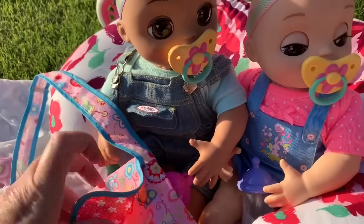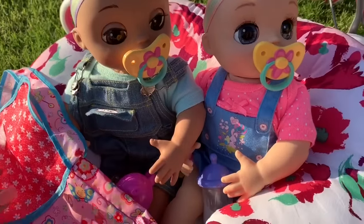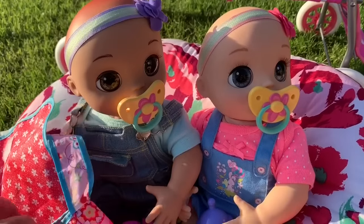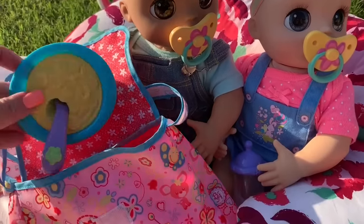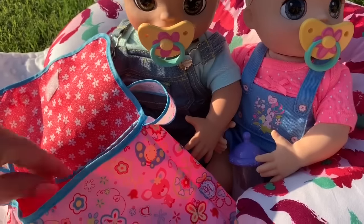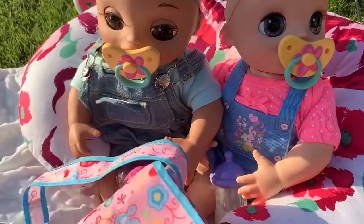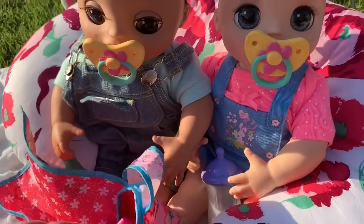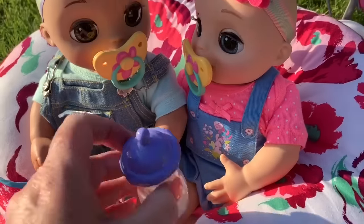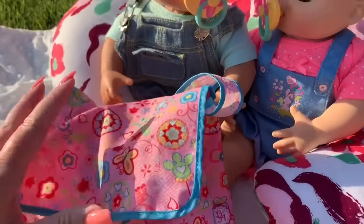All right, girls. Let's get everything loaded back up in our little diaper bag. You can help me. Hannah, you want to help me? Let's put all of this stuff back in our bag. Oh, they're getting fussy, you guys. Oh, let me take this. Alright guys, we got everything back in their little diaper bag.